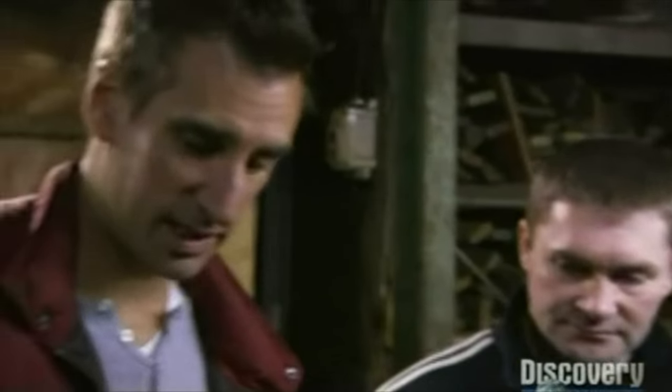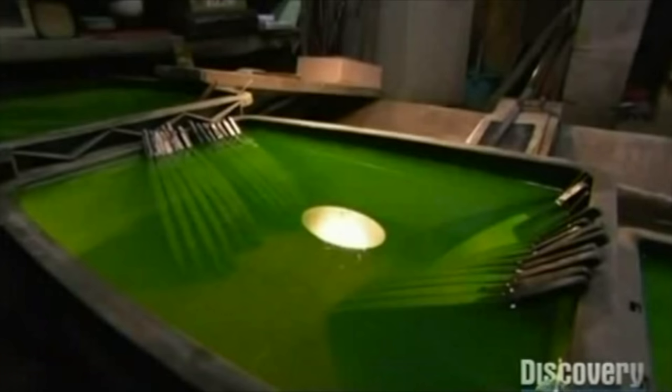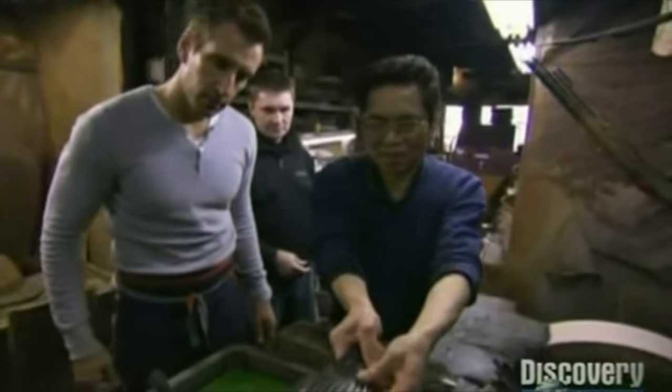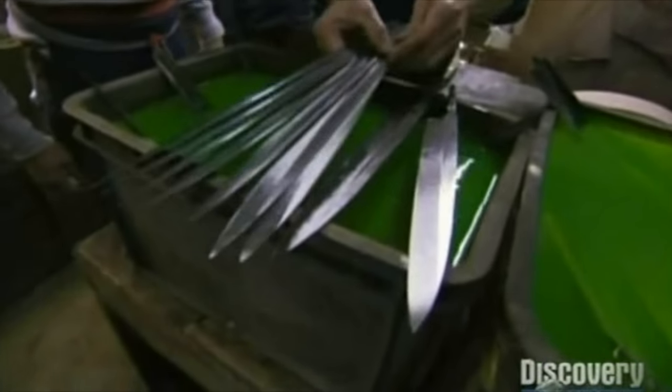Now, I have to ask you before we get started, why is the water that these blades are stored in so green? I mean, it looks like antifreeze. Oh, to stop it from rusting. To stop it from rusting? Mm-hmm. The knives are raw metal. If exposed to the air around us, they begin to rust almost immediately. So they soak in a solution that halts corrosion. Sort of an Edward Scissorhands look going on over here.